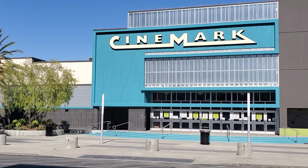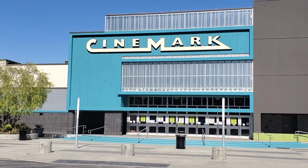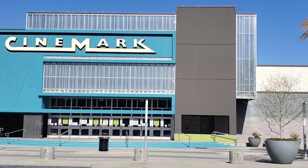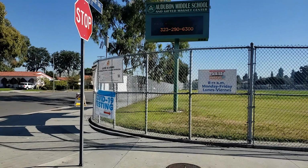There's also a Cinemark theater over there, so if you're a movie buff and you're like, hey, where am I going to go see my latest fix of movies? Just trek right over to the mall and you can go to the Cinemark Theater. Now, as far as schools in the area, you have 42nd Street School and Audubon Middle School. I'll let you do your research on those and just kind of leave that one right there.